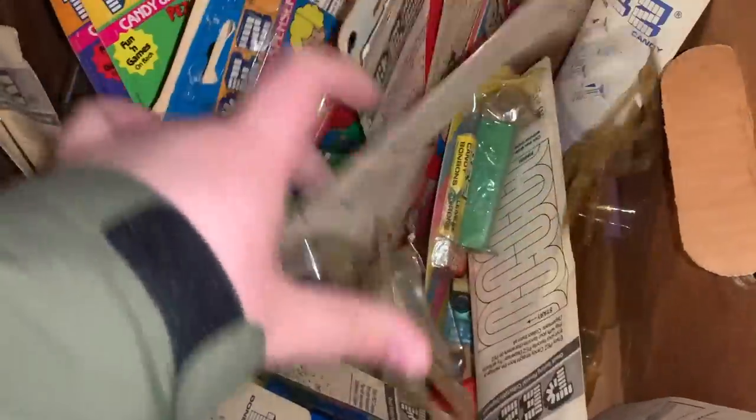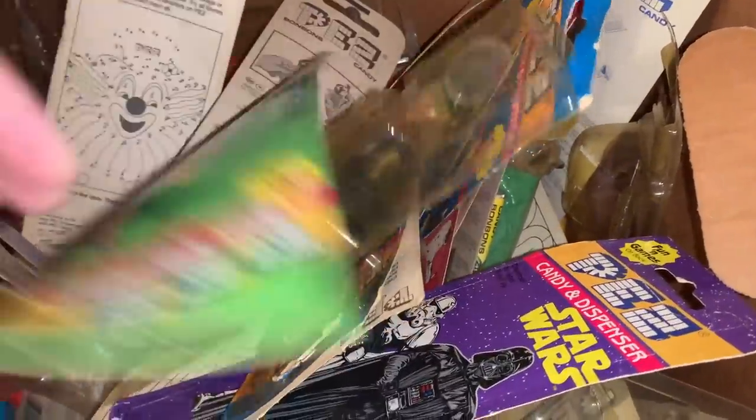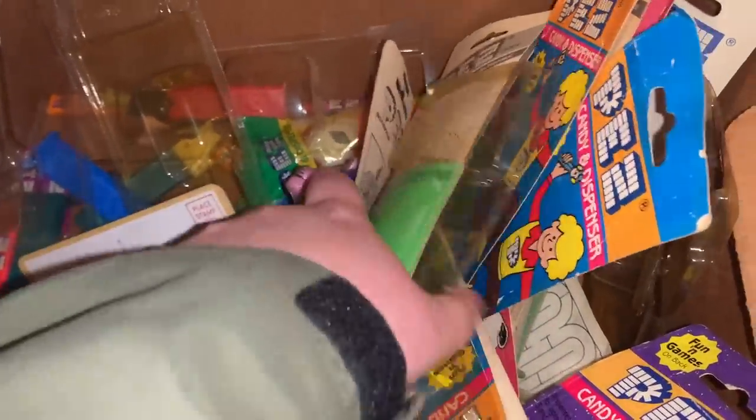It was really sad to see that some of these cards and the Pez have fallen off of each other, because they're really cool and it would have been cool to pick up some of them. But obviously with the age of these and the way they were stored, they're just not going to hold up and stay together.